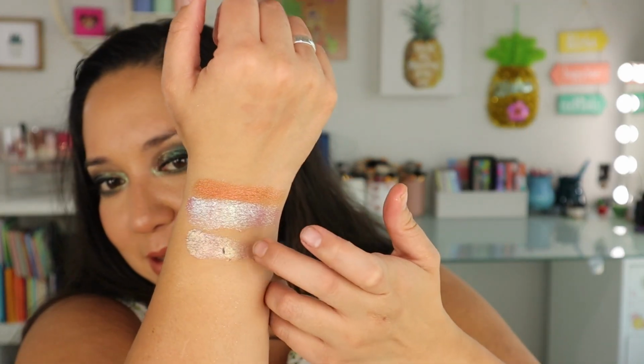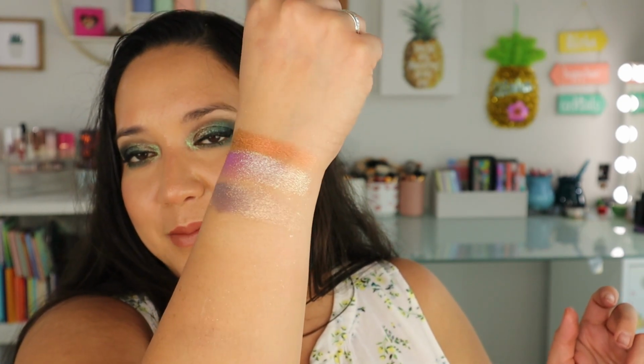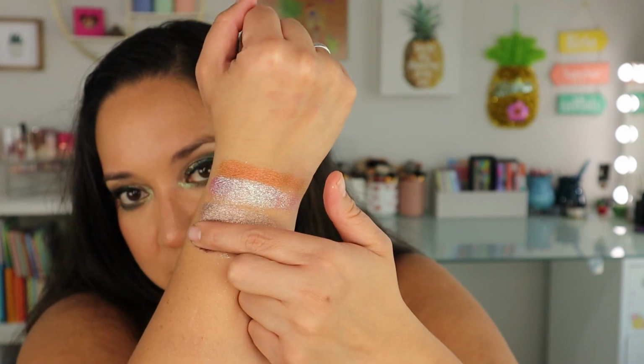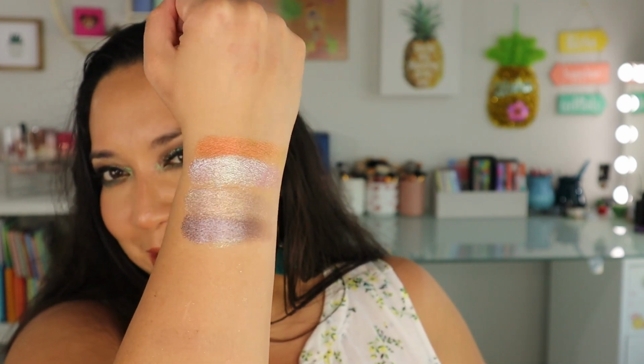Then the next one is called So Excited, which is a taupey metallic, but it has a lot of little shimmer specks in it. It's so pretty. So there we go. Oh, that taupe is so gorgeous. I love a good taupey nude metallic. Then the next one is called 0603. Which, I don't know how to describe this one. Maybe it has a rosy tone to it. It has little blue specks throughout it as well. Oh yes. So there is 0603. What am I saying? This one actually looks a little bit more taupey. I'm so bad with these descriptions.